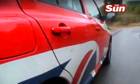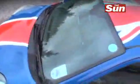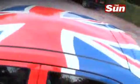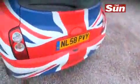In fact, the only thing that I've really got against this little Micra is the Union Jack paint job. Now look, I'm as patriotic as the next man, but I have never had so many strange looks driving around in a car as I have in this little machine. It's definitely for an extrovert or John Bull.